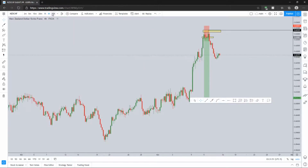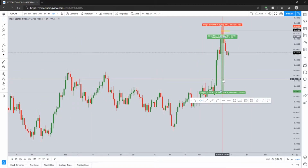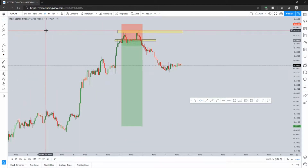if you go onto the 12-hour chart, you can see we had heavy bullish momentum. We did break the previous high of about 62.95, 63 zone. And once we broke that, which dated back all the way to June 8th, you could tell that the market was coming to a point of exhaustion.